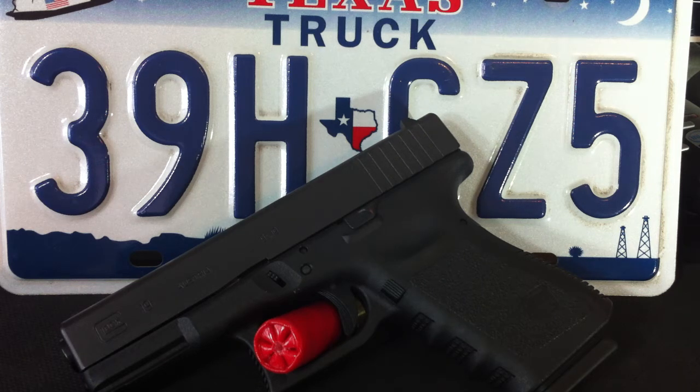I've been looking around for the last couple of weeks for another gun to either carry on me as my everyday carry or in the vehicle with me, and I decided to go with the Glock 19.